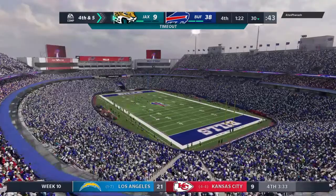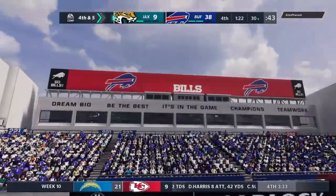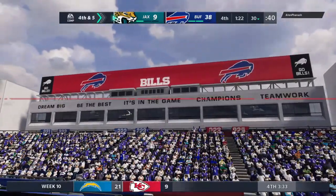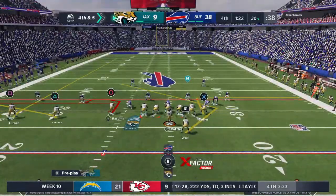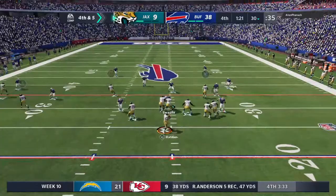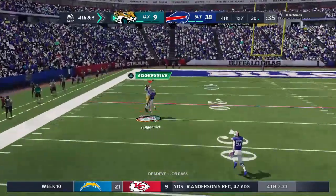Now the Jags will use the 2nd of their timeouts as they stop it prior to what will be an important 4th down. And they're indeed going to go for it here on 4th down. So trailing here in the last quarter, let's see how this plays out. He's going to let it fly.